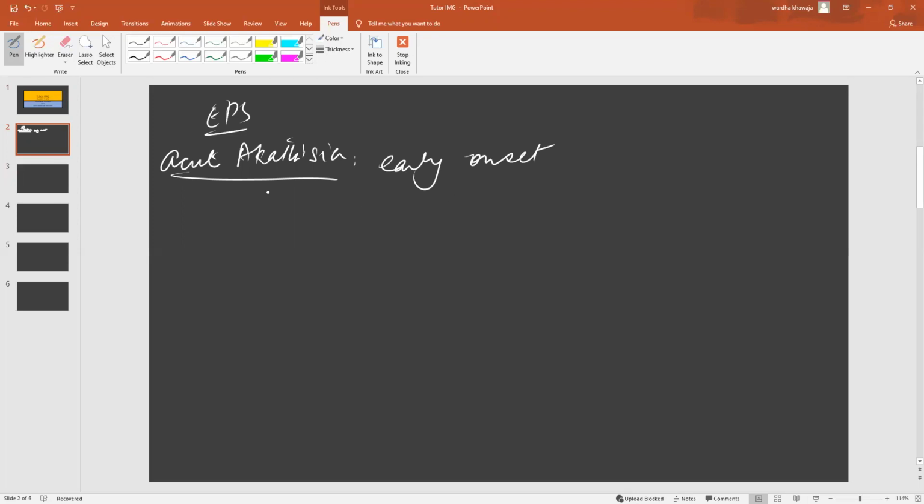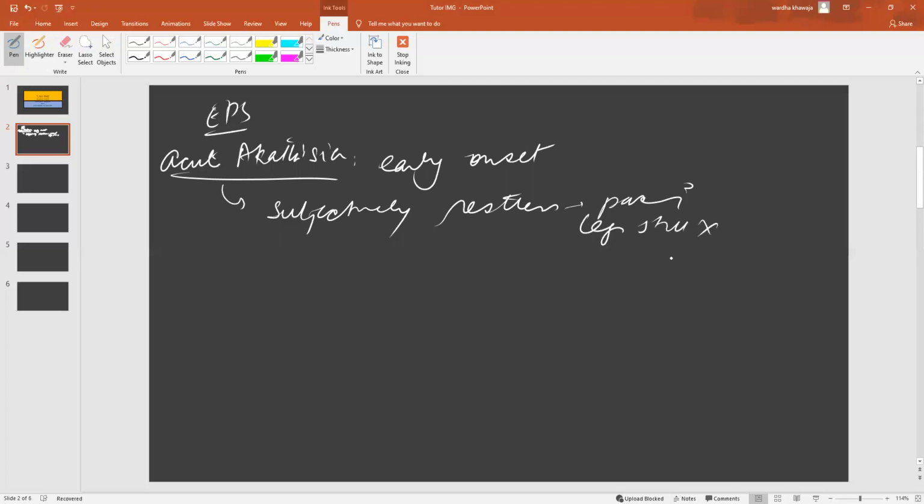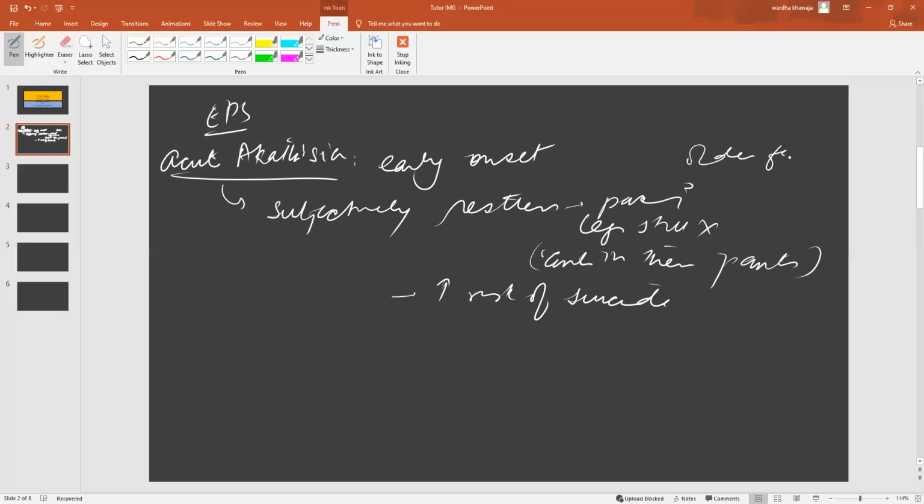Also, the way to recognize acute akathisia is that the patient complains subjectively of being very restless, right? This restlessness will be manifested in pacing around the room, inability to keep their legs still, tapping on the floor and so forth. They'll have a general feeling of ants in their pants, right? Now, this feeling is very, very upsetting and can actually lead to a high risk of suicide. And this is seen usually also in older women. Older females are more susceptible to this kind of presentation.